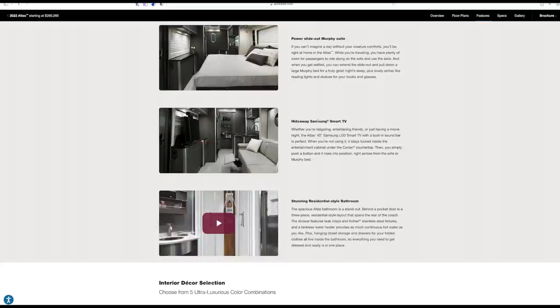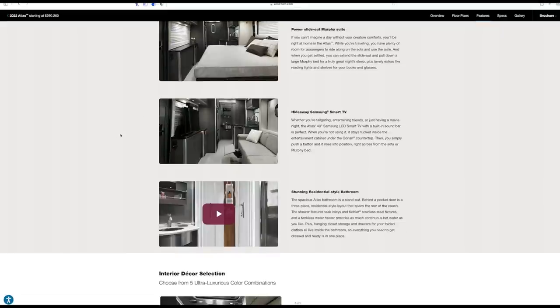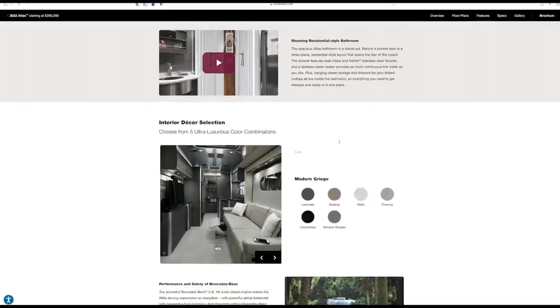All right, Hideaway Samsung Smart TV. So they're using a name brand television there. We'll look and see what the Murphy bed has. I don't recall. I know my FX has something like a Connex. It's an off-brand television, but it works, and you can't tell the difference if you don't know the name brand of it. And of course, residential style bedroom.